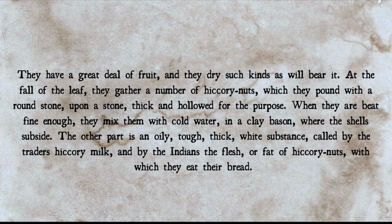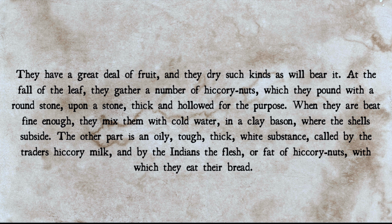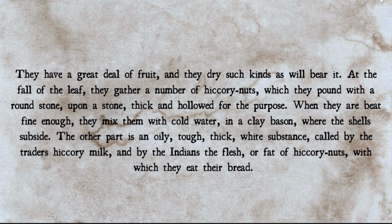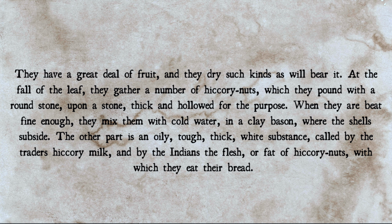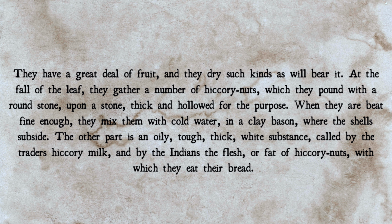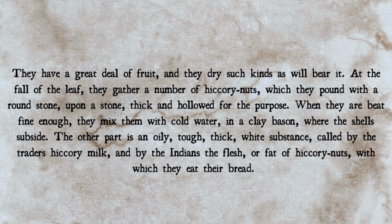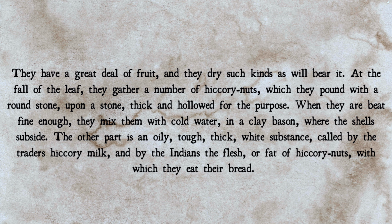But perhaps Irish native and Indian trader James Adair described the process best when he wrote that, quote, "They have a great deal of fruit, and they dry such kinds as will bear it. At the fall of the leaf they gather a number of hickory nuts, which they pound with a round stone upon a stone thick and hollowed for the purpose. When they are beat fine enough, they mix them with cold water in a clay basin, where the shells subside. The other part is an oily, tough, thick, white substance called by the traders hickory milk, and by the Indians the flesh or fat of hickory nuts, with which they eat their bread.